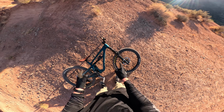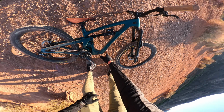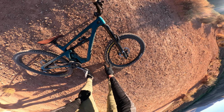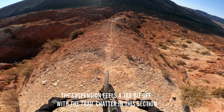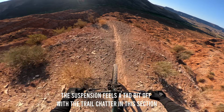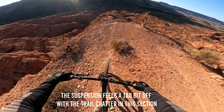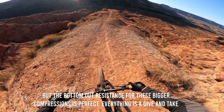But because I have it so rampy, on compressions where you're taking 50 to 70% of your stroke, it's really spiky. If you've ever ridden an enduro or trail bike with too many volume spacers, you'll know what I'm feeling. The suspension just doesn't feel as plush. You're getting a lot of feedback from the bike when you're hitting things, and that's how this feels. Now, that is just the nature of the setup.